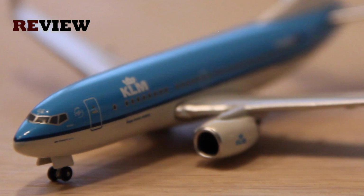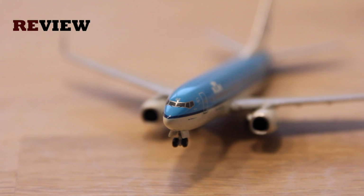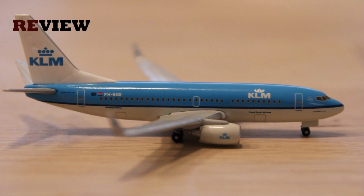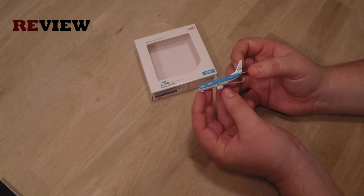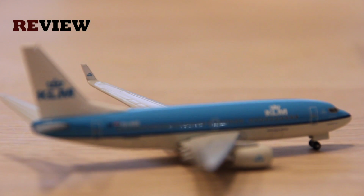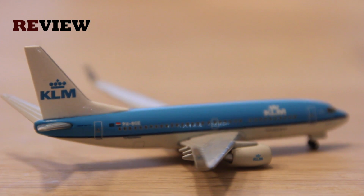Now some other nice details on the aircraft are the last two registration letters of the aircraft just on top of the cockpit windows. Also we have the window wipers. If we take a look at the side of the aircraft we can see the doors to the cargo compartment. We have the KLM branding on the engines, and a detail that I really like is the emergency exit just above the wing. And as always one of my favorite details are the winglets with the KLM branding on both sides.